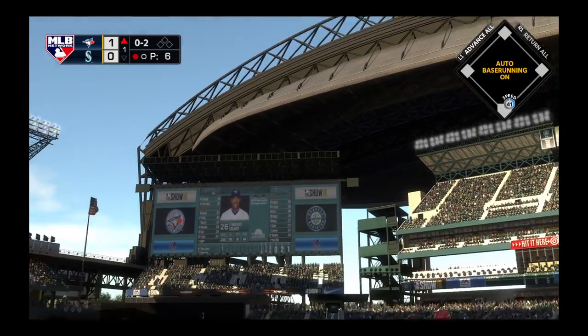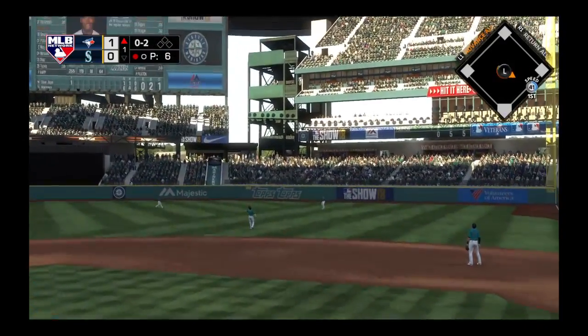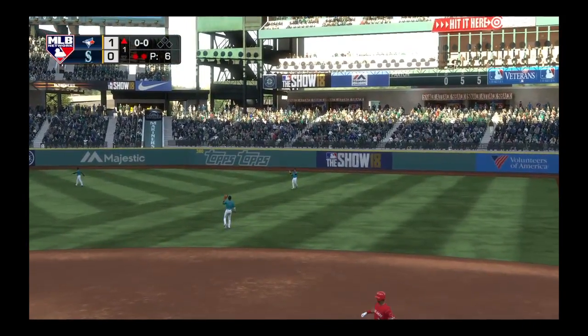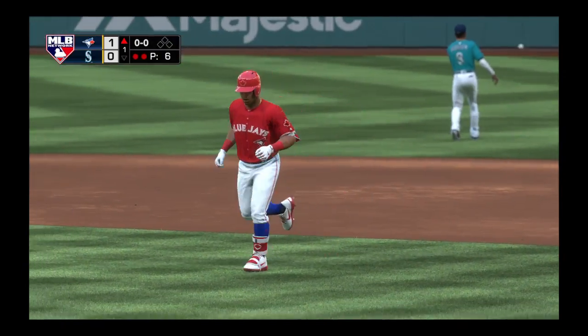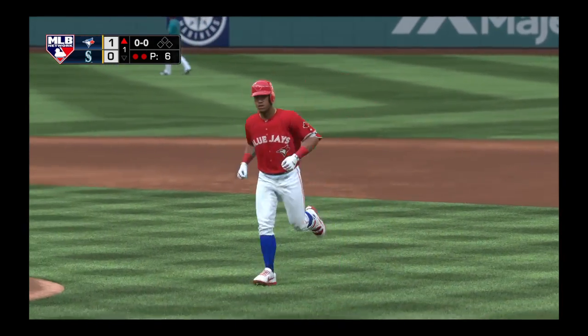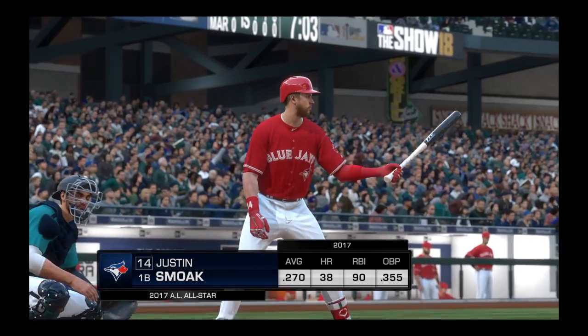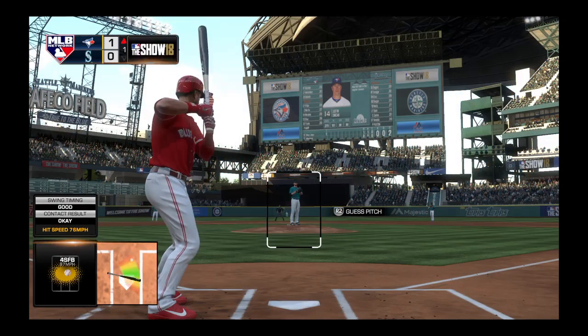Skied into straightaway right. Waiting on it is Heaney. And that's the 2nd out of the inning. Batting fourth, first baseman, Justin Smoak. So now it'll be the 4-hole hitter, Justin Smoak. He'll get to take his first cuts here.